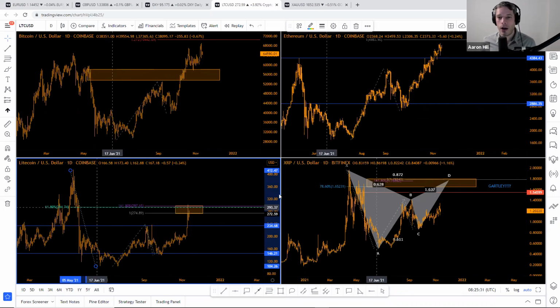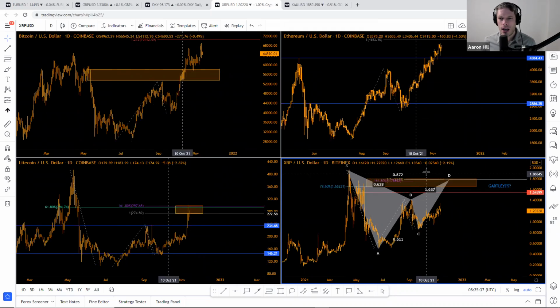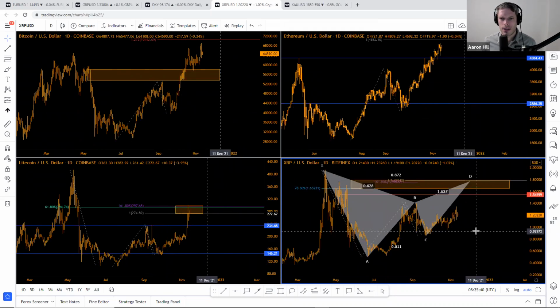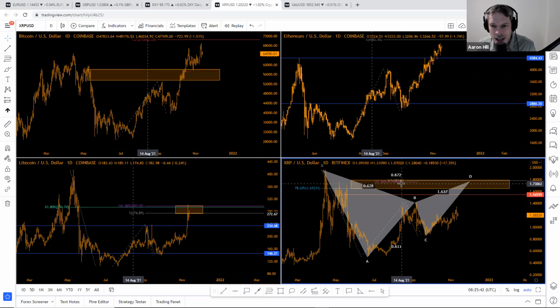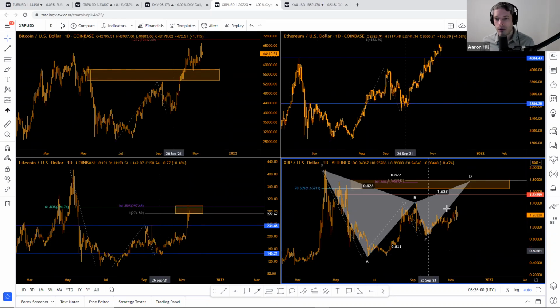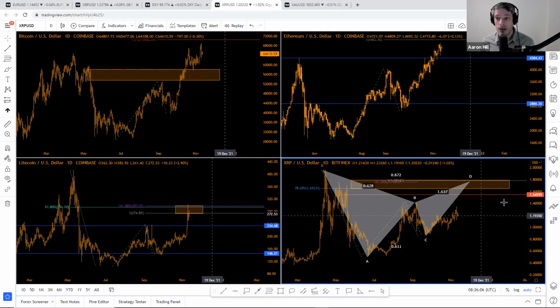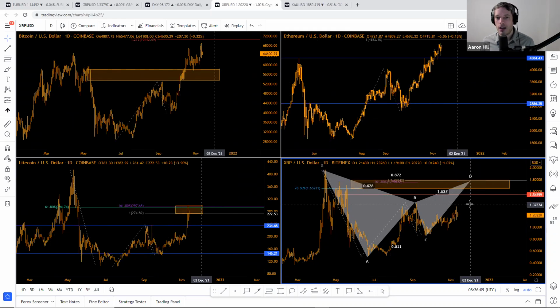Now on to Ripple against the dollar. We are seeing a potential Gartley pattern form. This comes in between, let me just zoom in so I can see it, 1.78343 and 1.65231. As you can see, the defining point of the Gartley pattern, this is 78.6% Fibonacci retracement ratio, along with an AB equals CD equivalent move and a 1.618% BC Fibonacci projection. So do keep an eye on this level if the price of Ripple continues to rally.